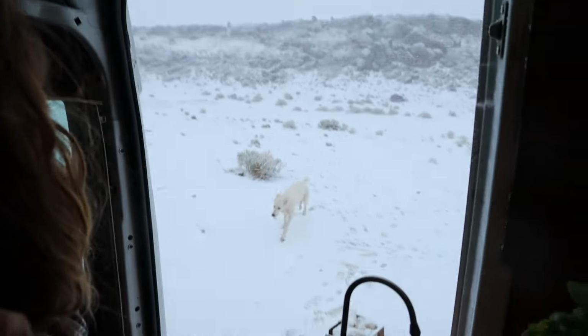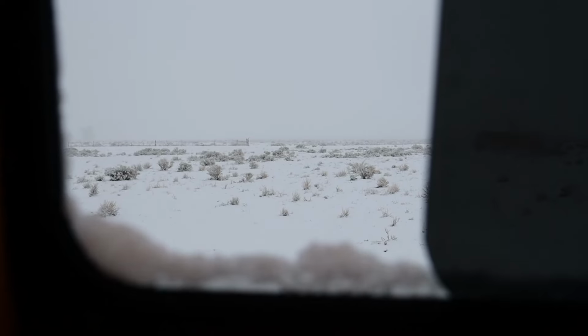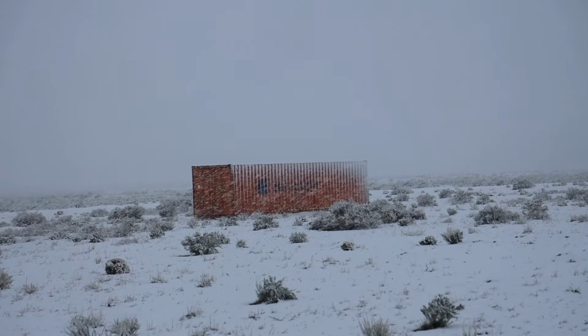Cold. I should have never taken my wood stove out. Oh my God. Okay, Keila, come on. All right, Keila, come on. Honestly, it probably really, really needs all of the precipitation, so I'm not complaining.